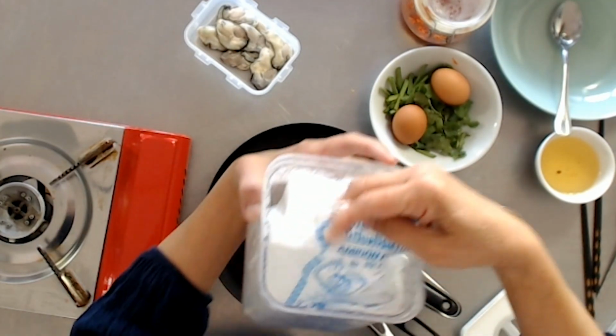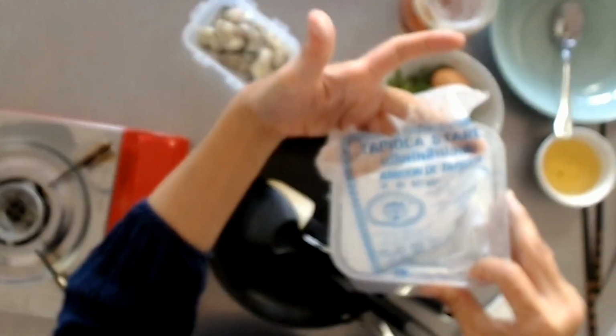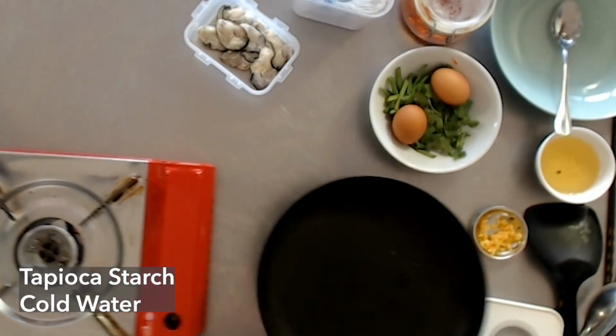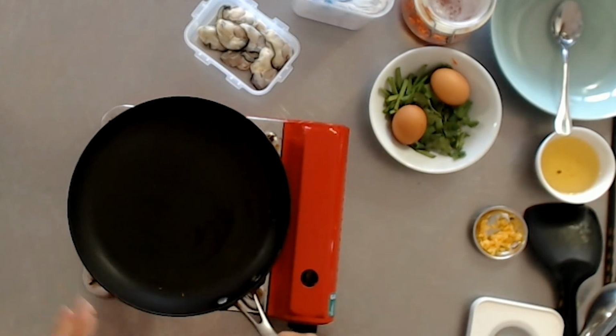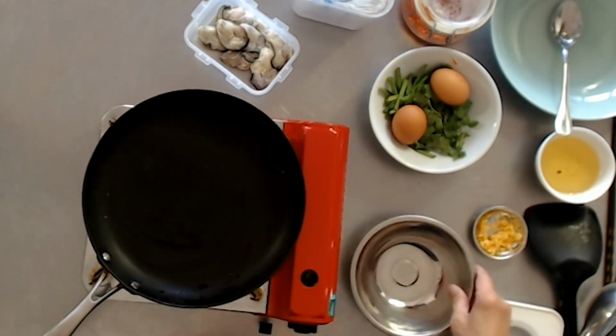Okay, tapioca starch is something that you can find easily at Asian grocery stores, and what you're going to do is create a starchy batter out of it. Usually at hawkers in Penang, you might see them use big cast iron pans, okay? So we're going to start heating it up. In the meantime, let's make some of the starchy batter.